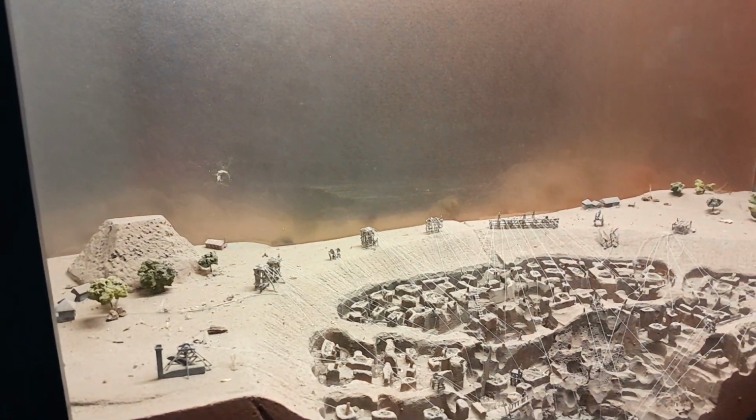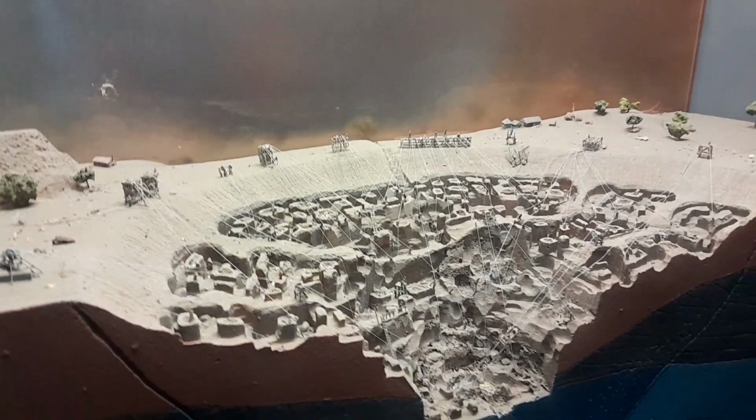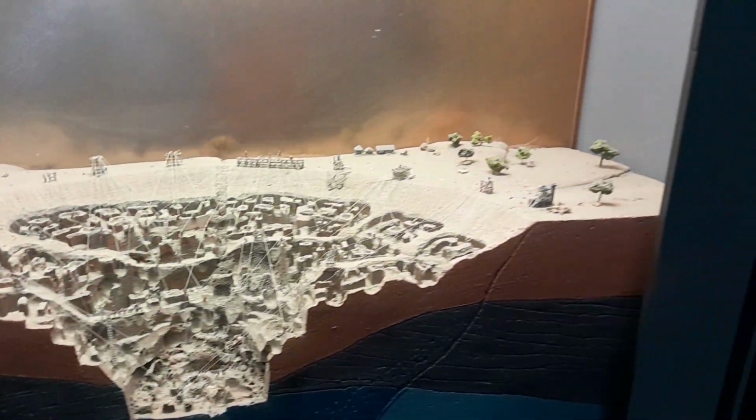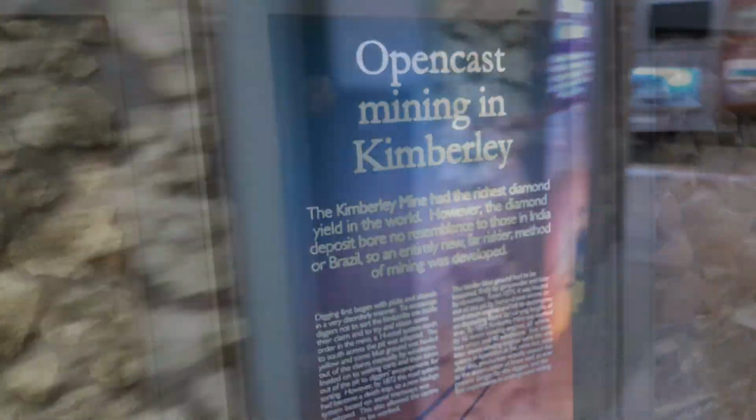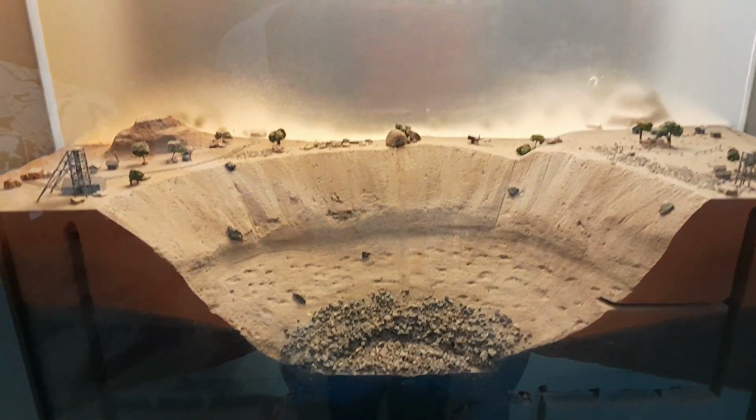This is what the claims looked like. They showed this in the movie, but I couldn't show you the movie. And this is what the shafts look like.